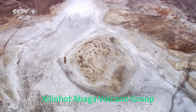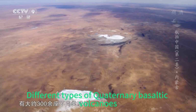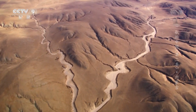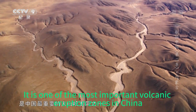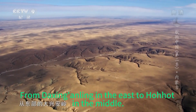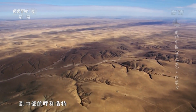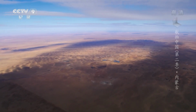Silanhat-Abaga Volcano Group. There are about 300 different types of Quaternary basaltic volcanoes in Inner Mongolia. It is one of the most important volcanic eruption zones in China, from Daxing-Anling in the east to Hohhot in the middle. The volcanoes stretch for nearly 1,000 kilometers.